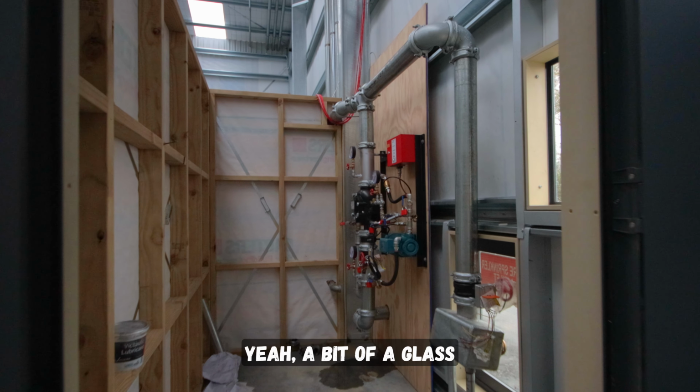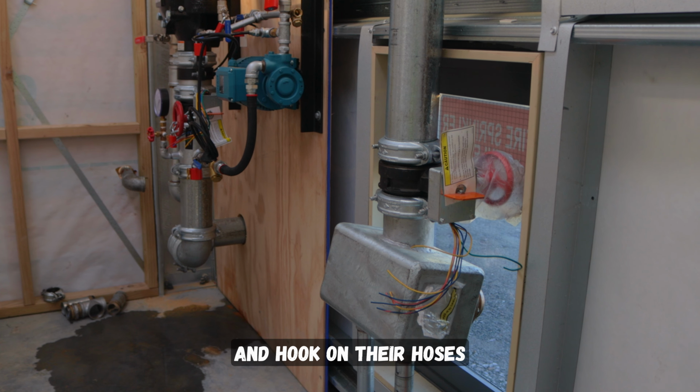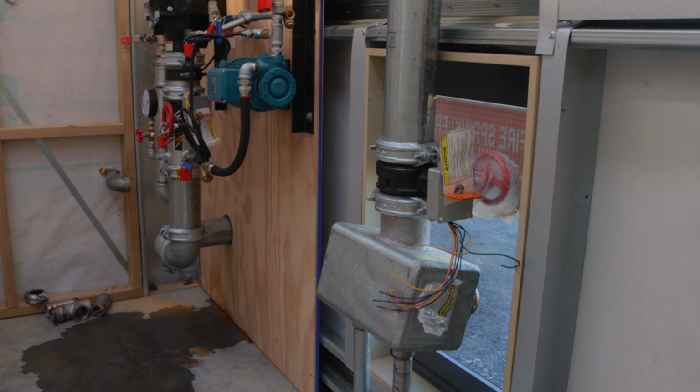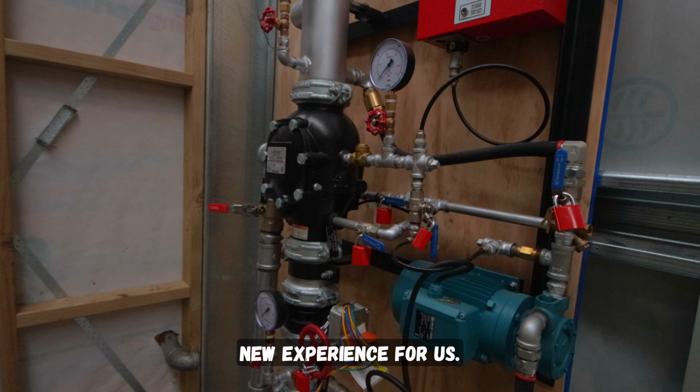Here it is. Oh yeah, a bit of glass that the firefighters would break and hook their hoses onto, by the look. Yeah, that's it. City glass, well done. That looks very cool.